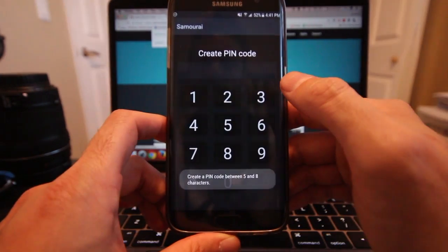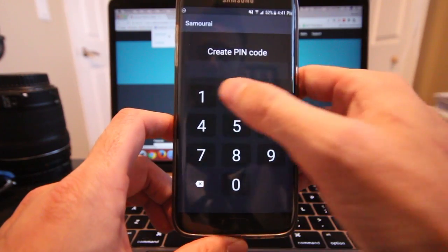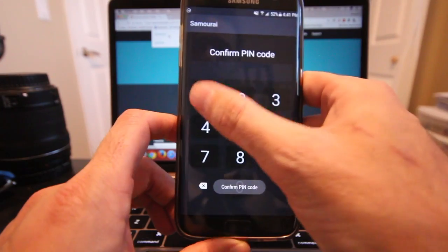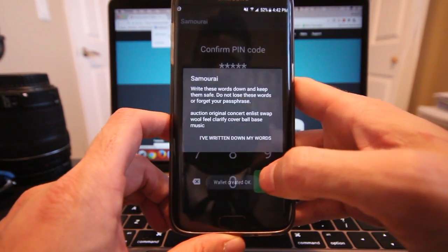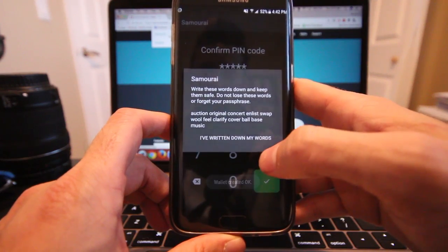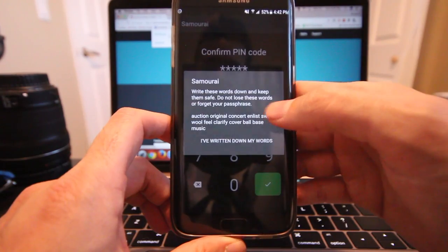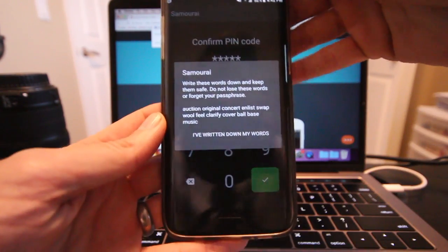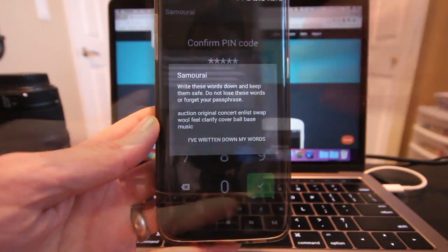Okay. Now create a PIN code, between 5 and 8 characters. So I'm just going to go 1, 2, 3, 4, 5. Okay, one more time, 1, 2, 3, 4, 5. Of course, I don't recommend using that as your PIN code. Okay, so then it's going to give you these words. This is your backup phrase, and this is what you would use to restore your wallet should you lose it. So I'm just going to write that down, and we'll be right back.